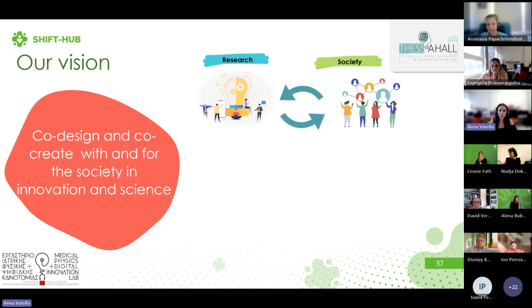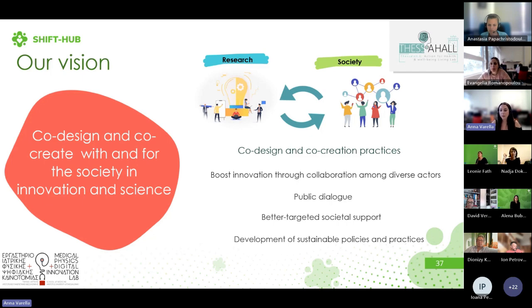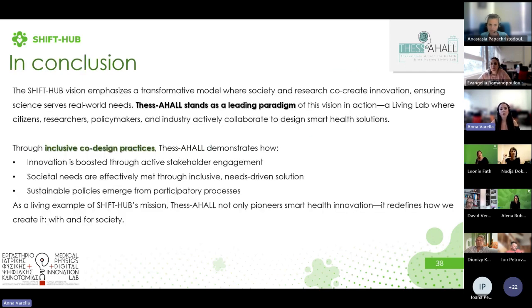So our vision is to co-design and co-create with and for the society in innovation and science. So you can see we work together. Research and society are not two independent entities. We work together. We co-design and co-create practices. We boost innovation through collaboration among different stakeholders, public dialogue, better targeted societal support, and development of sustainable policies and practices.